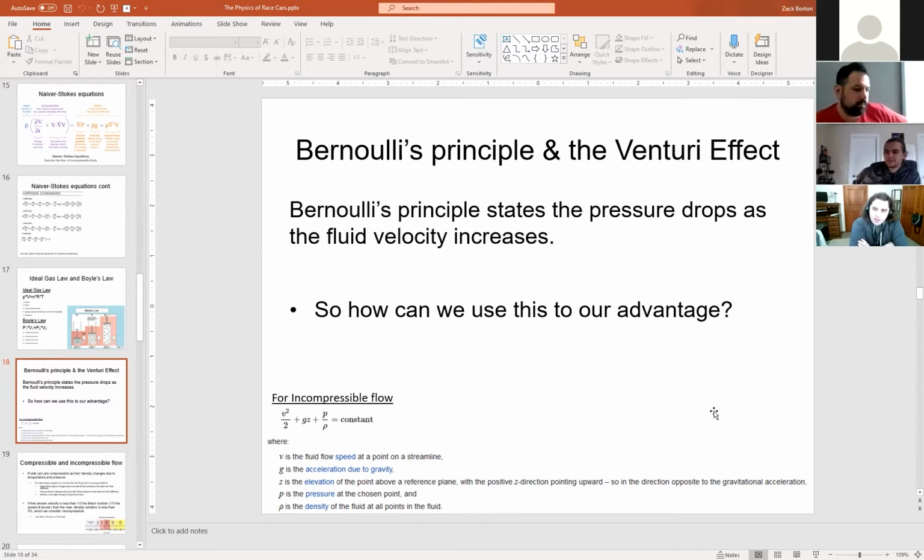So essentially, as we speed a fluid up, it decreases in pressure. So as it goes around a vehicle or around a wing, it's going to drop in pressure. And at some point, you'll get separation, or you get some other issues with dropping in pressure. Or if you really slow the velocity down, then you're going to increase your pressure.